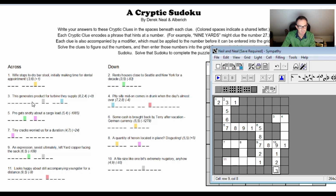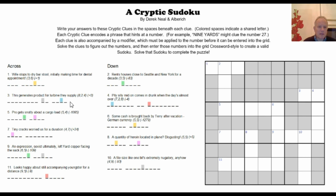This generates product for turbine they supply. Supply is probably an anagram indicator. So that I need 14 letters. For turbine they is 14 letters. Now I know that supply can often be meant to be read in a crossword clue as supply, which means kind of having been moulded, which means it's an anagram indicator. So we need 14 letters, and for turbine they gives 14 letters. Product can be a multiplication in maths.